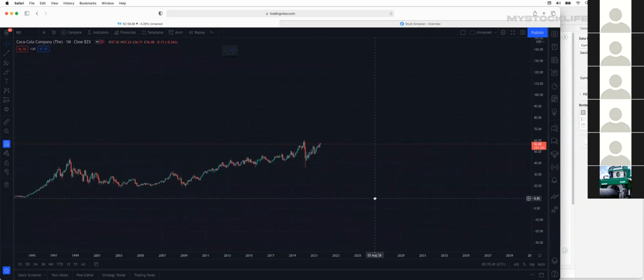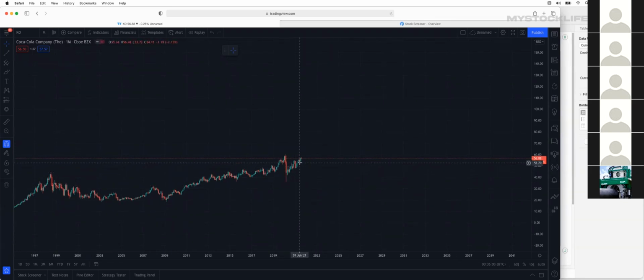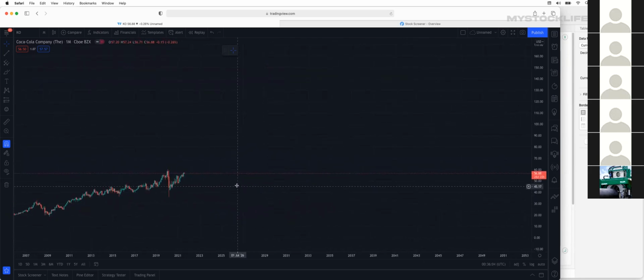If you're looking for a retirement portfolio, it's just coming out of a base. It's coming out of a 20-year base. In 1999, Coke was trading at $45. It hit $45 last year. Right now it's not too far, only at $56, only a $10 increase. But I haven't seen the future. Maybe this goes to shit.